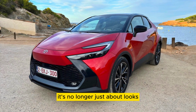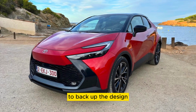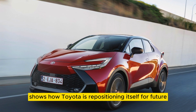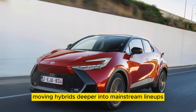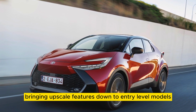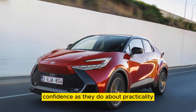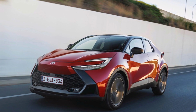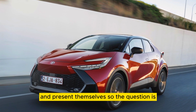It's no longer just about looks. Toyota has finally given it the substance to back up the design. In the bigger picture, the 2025 CHR shows how Toyota is repositioning itself for the future U.S. market, moving hybrids deeper into mainstream lineups, bringing upscale features down to entry-level models, and betting that buyers care as much about design confidence as they do about practicality. It may not change the entire SUV landscape overnight, but it signals a shift in how compact crossovers are expected to perform and present themselves.